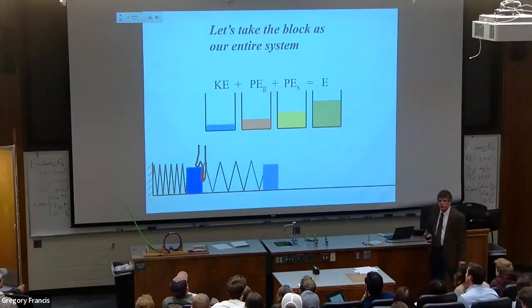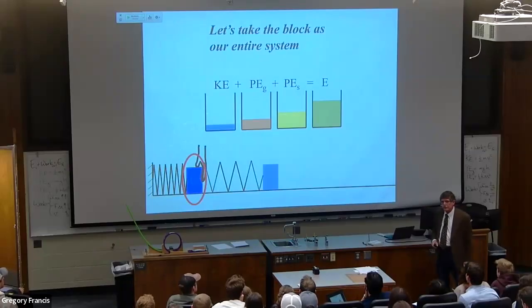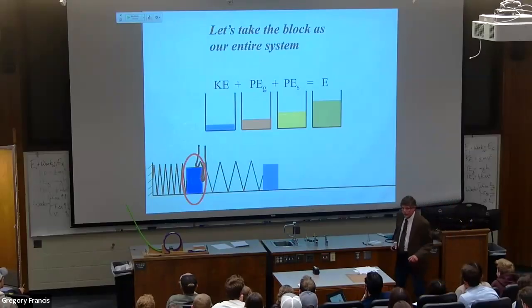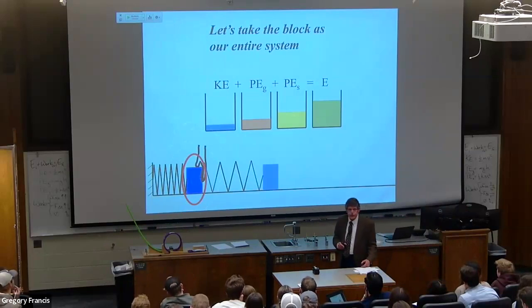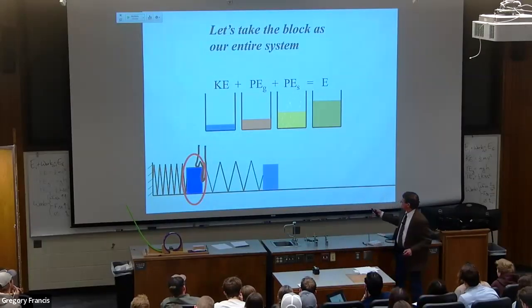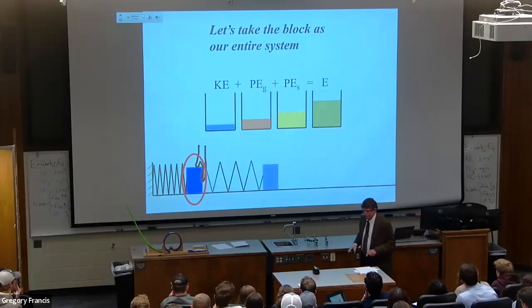If we take the block to be our system, if we draw our red circle just around the block, which of these buckets can we reasonably talk about? Well, we can talk about the kinetic energy bucket because that bucket can have velocity or speed, 1/2 mv squared. But we certainly can't talk about spring energy because that's not in our system. That doesn't belong to our system, and so we can't use that bucket. But what about the gravitational bucket?